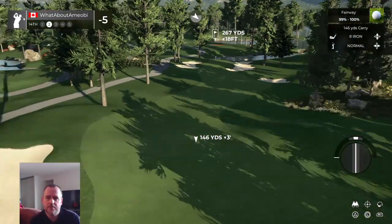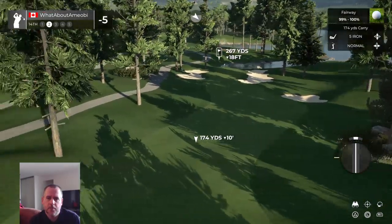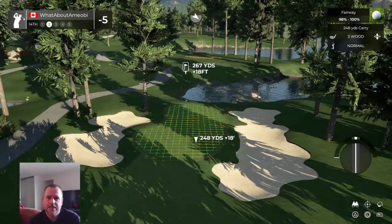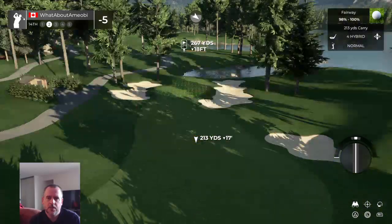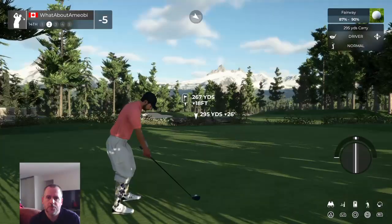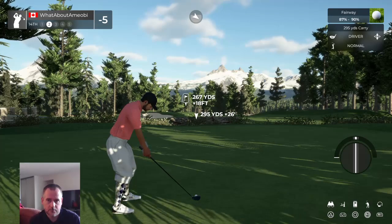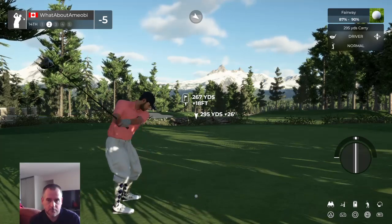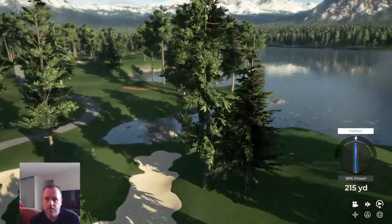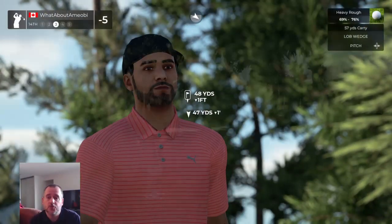And then this shot here, where's my layup? This is all very tight. So again, if I've got a good chance of knocking it in the rough anyways, why not just bomb a driver down here? Oh, and I've hit it. It's perfect. That wasn't what I wanted. Off the tree. Wrong way. Okay, well, I guess that's why you don't just bomb a driver down there.